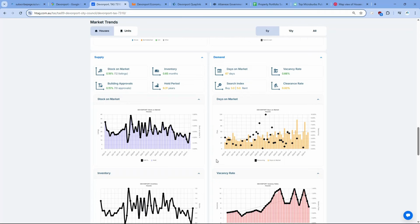Now, as always, we must look at that in combination with days on market, and we can see the overall long-term trend has been increasing, which is not good for us to see. But in the short term, you can see it has relatively stayed consistent. Now, what this tells us is that this market might not be the best market to invest into if you want really quick capital growth over the next 12 months or so.